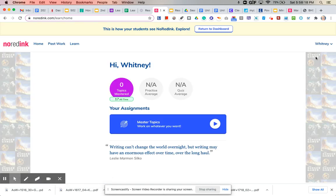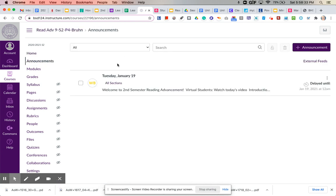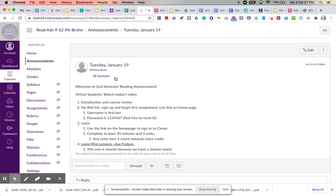You will sign in to No Red Ink. If you haven't used it before, well, even if you have, you're going to sign in with a username that I've created for you, just so that we have everyone in our class. So your username is just your first name dot last name, just like it would be for anything for school. And then your password is just 1234567. You're welcome to reset that password if you want to, but you don't have to.